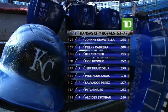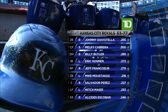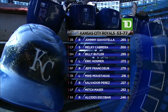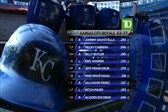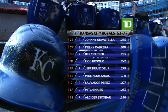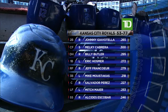This is the rubber game of this three-game series. Kansas City has out-hit the Blue Jays in both of the first two games. They've combined for 25 hits in the first two games. Johnny Giovatella leads off tonight. Melky Cabrera's in center. Billy Butler's had a good series. Eric Hosmer, the first baseman. Jeff Francoeur, Mike Moustakas. Salvador Perez, the young catcher, has made an impression here in Toronto.